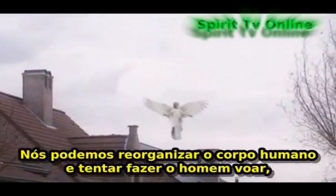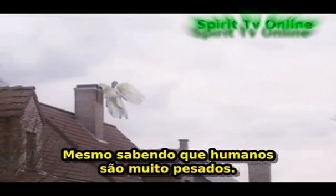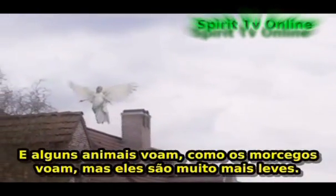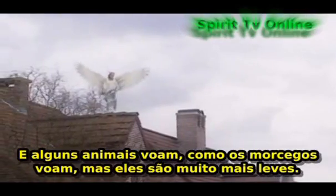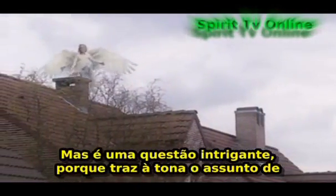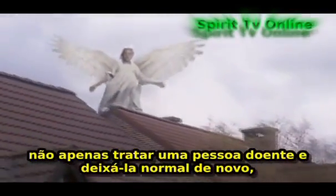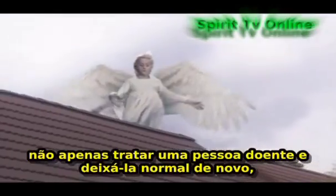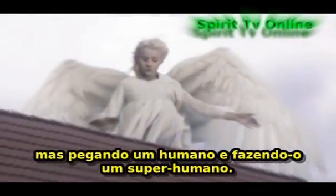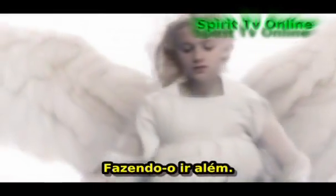You can rearrange the human body and try to make humans fly, even though humans are very heavy. And some mammals fly, like bats fly, but they're much lighter. But it's an intriguing question because it brings up the issue of not just trying to take an injured human and returning them to normal, but taking a human and making them superhuman, making them go beyond.